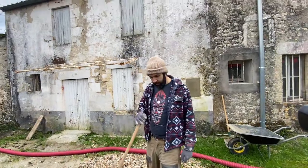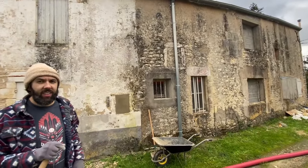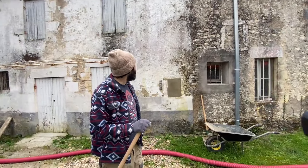Nathan, are you looking forward to removing all the mortar on these walls? Oh, I can't wait. It's so ugly. Yeah, it is. That's gonna look pretty.